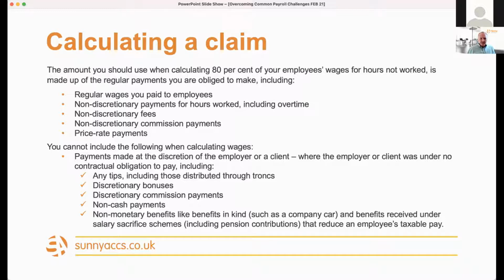So moving on to calculating a claim, employers are responsible for calculating the correct amounts to claim from the scheme, with HMRC expected to take a hard line on errors that are not corrected quickly. Claims do get checked, usually by phone. Several of the claims that we prepared for clients have already been checked, so it is happening.